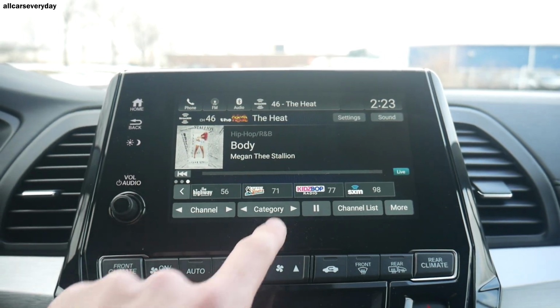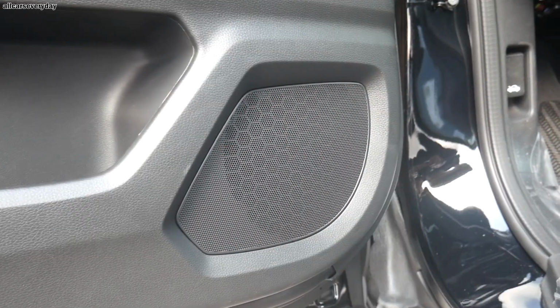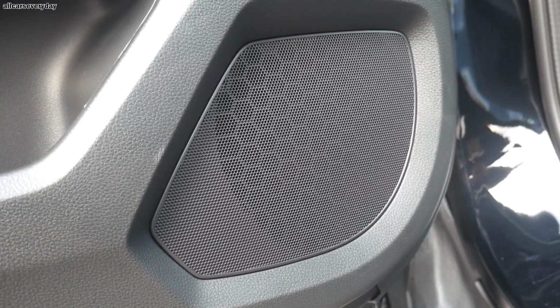The screen in the dashboard has Apple CarPlay, Android Auto, a Sirius XM subscription, and Bluetooth that can be activated with controls on the steering wheel. All of this audio playing capability goes through the Odyssey's 160-watt audio system that has 7 speakers, including a subwoofer.